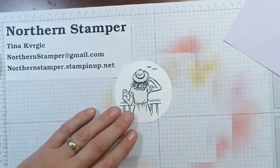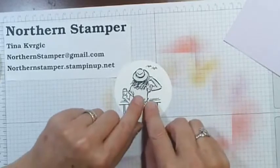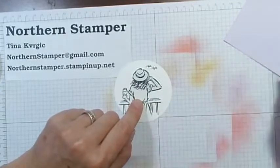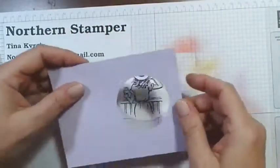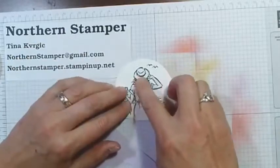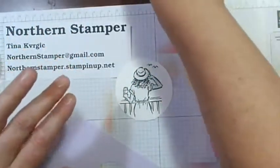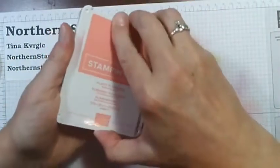So now that we have the girl on top, you can always just hold her if you prefer, in case you're afraid that you might rip the paper. So I have her on top. I'm going to open my ink pads because I don't want to struggle with them later. So I'm going to use my Flirty Flamingo. I'm going to have it open.